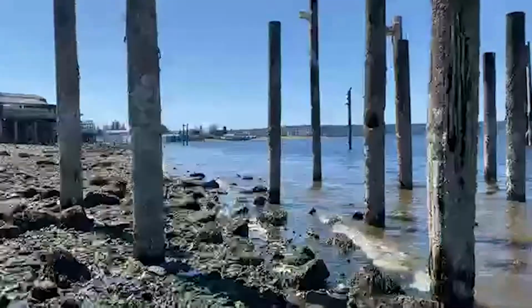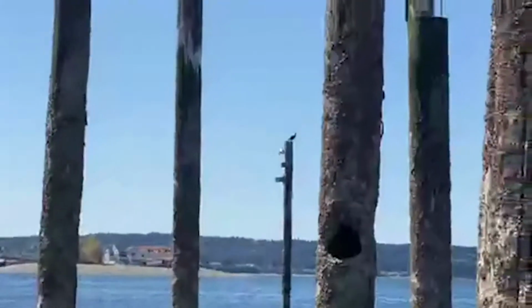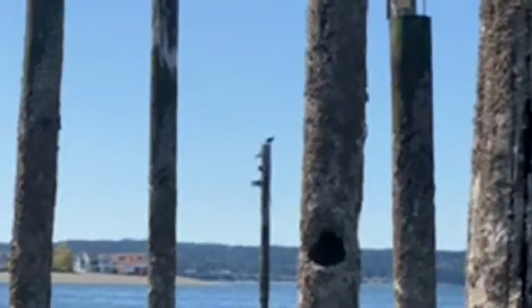Hi. Let's try that again. Your phone doesn't work very well when your hands are wet, it turns out. There we go. Yeah, so a nice cormorant and a seagull.